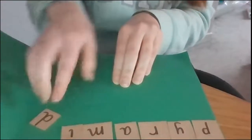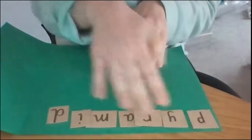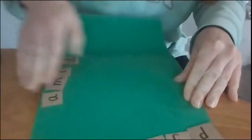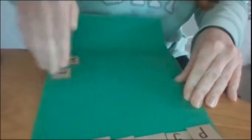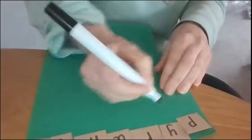P-Y-R-A-M-I-D, pyramid. And I've rebuilt my word so I can stick it down now on my piece of paper. So I'm going to go right to the top of the page. Let's see if you can see it, so that I've got lots of room. Or if I turn my paper this way actually and do it to portrait rather than landscape. I think pyramid's probably one of the longest words. Pyramid, like that. And then I'm going to stick it down. And then underneath, I could practice writing it.